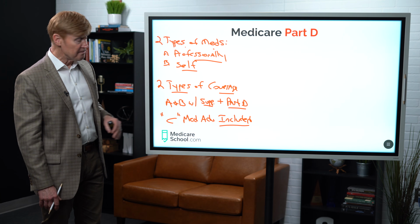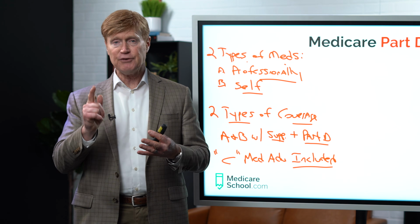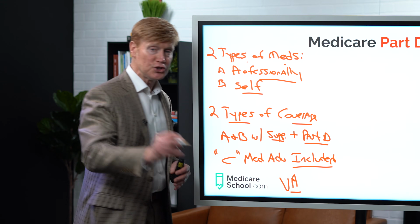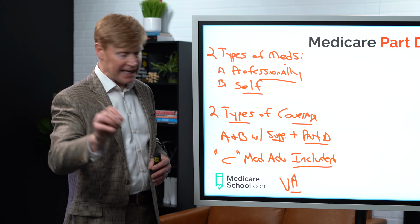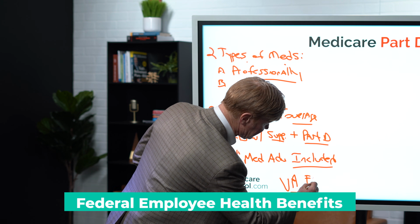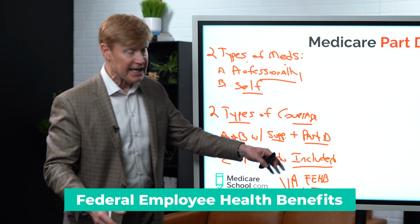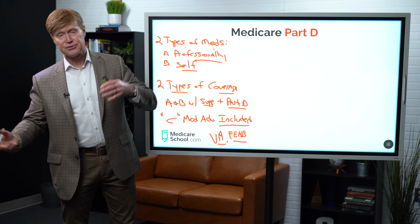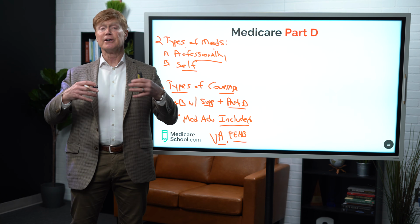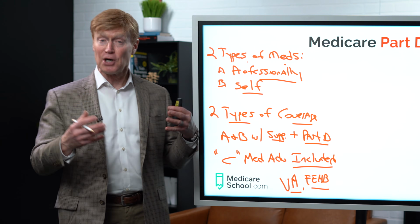All right. Now, I do want to mention in this area of these two types of plans, if you are a veteran, you do not have to have a Part D plan if you choose to get your prescriptions filled by the VA. If you are retired from the federal government and you have what's called FEHB benefits, this means you're a civil servant and you maybe work for the IRS or the Treasury Department, the FBI, or some government agency, you qualify for federal employee health benefits, which includes a prescription drug plan. And so you wouldn't have to have a Part D plan.